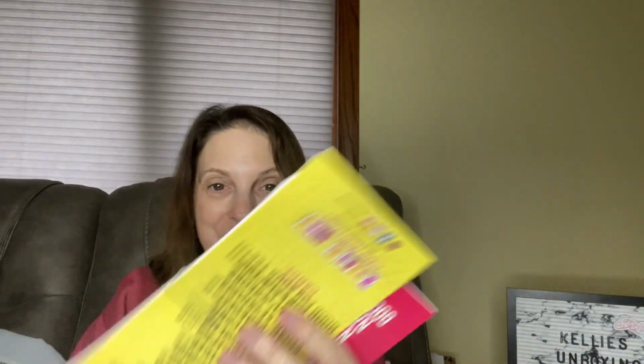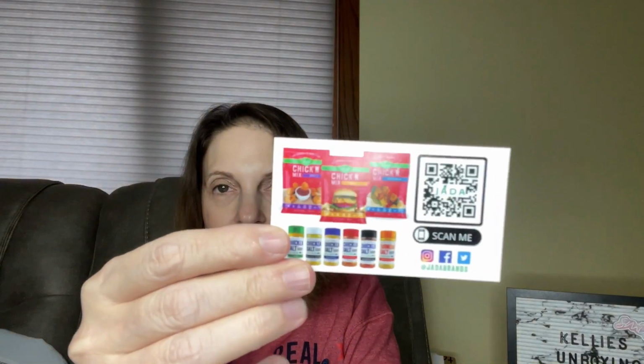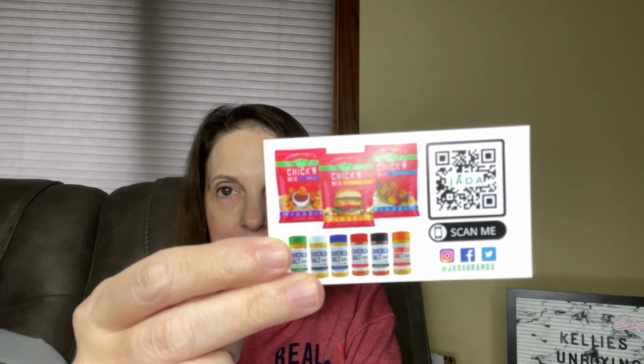All right, then we've got our literature. Let's see what literature we have today. Any sort of scan codes, I'll be sure to put up here for you. This says scan me. Sorry, what is this one for? It's for the spices.